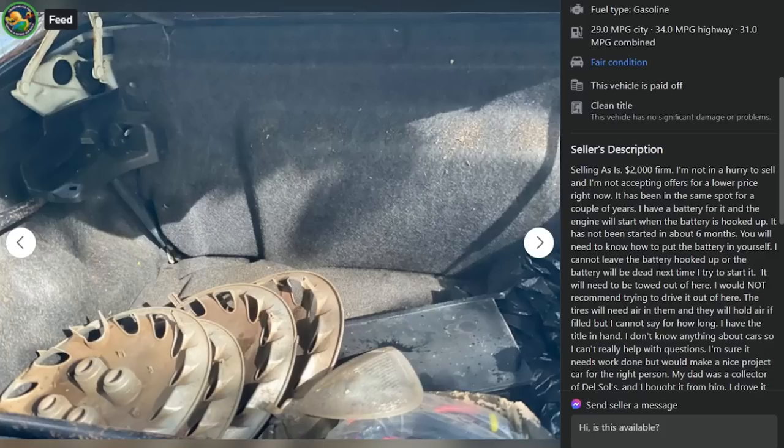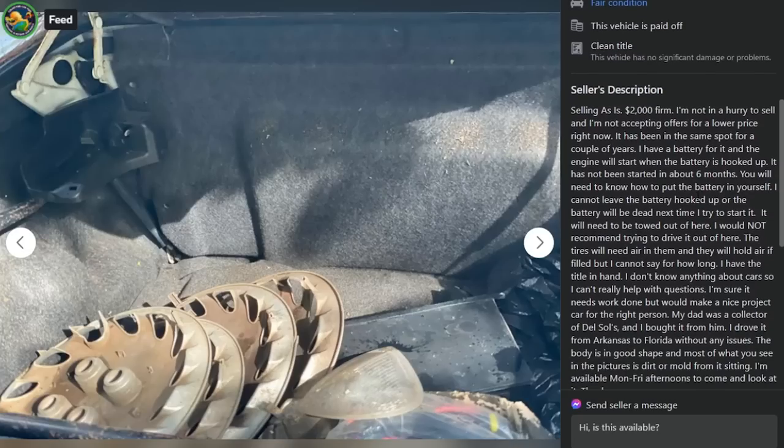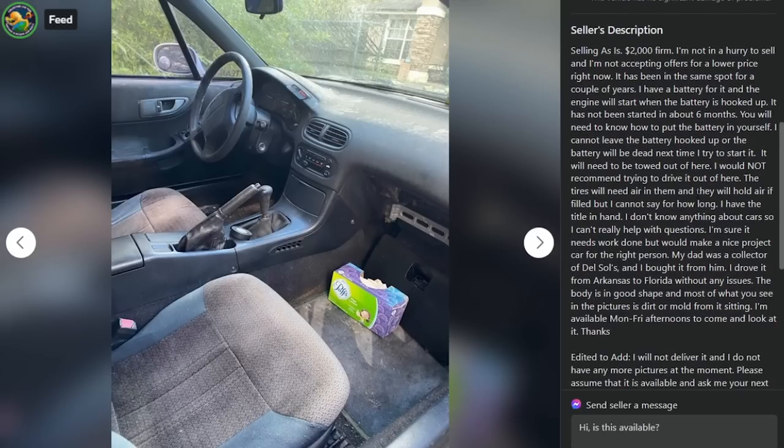It will need to be towed out of here. I would not recommend trying to drive it out here. The tires will need air in them and they will hold air if filled, but I cannot say for how long. I have the title in hand. I don't know anything about cars and I really can't help with questions. I'm sure it needs work done, but would make a nice project car for the right person. My dad was a collector of Del Sols and I bought it from him.